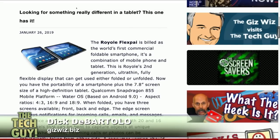Well, we're going to see these from everybody. In fact, the latest version of Android apparently has code for foldable screens built into it. So Google's expecting that there'll be a lot of new Android devices with foldable screens. Yeah, well, I thought you were going to be the first, but I guess not. I ain't buying this. The Royole FlexPai, which is a terrible name. Isn't that a terrible name? R-O-Y-O-L-E FlexPai.